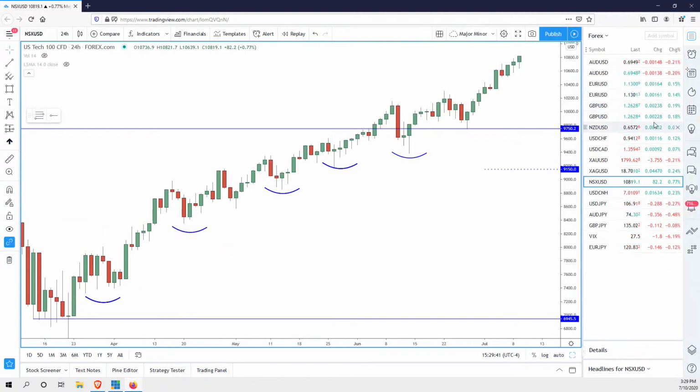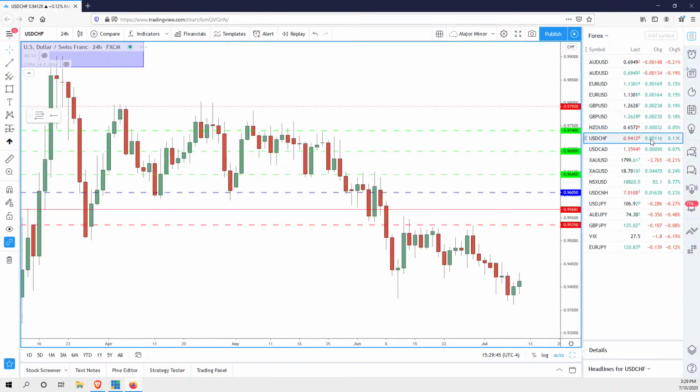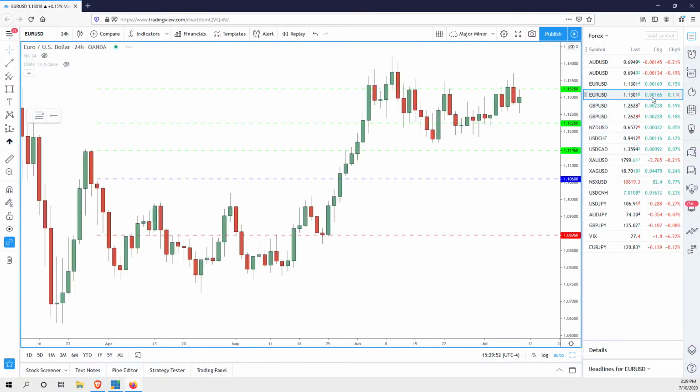Euro. All right, let's take a look at that euro. By the way, I just want to show you real quick the dollar franc. Look at this. I'm liking that dollar franc. We may call that next week. The dollar franc's a pain, but we may call that next week as a swing trade long.